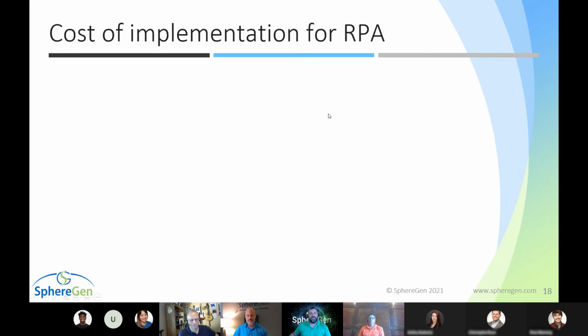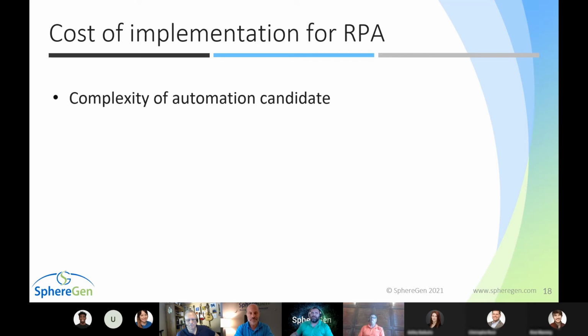Sure. All right, so I'm going to talk a little bit about the costs of the implementation for an RPA. Typically, when we're evaluating what type of RPA is going to be best needed, we need to take a look at three major components. The first one is the complexity of the automation. We base it on either low, medium, or high complexity, and that typically depends on how many different steps are involved, and we'll get into that in a second.